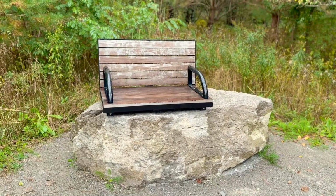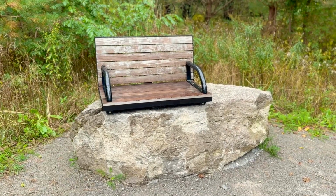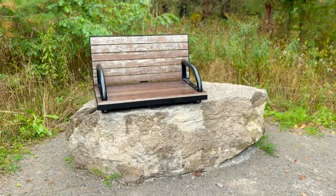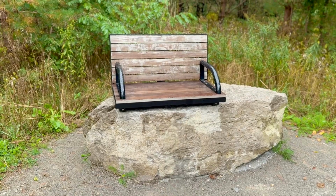Guys, this park is so extra. Have you ever seen a bench that's sitting on a rock and it's like for one person? What's going on there?